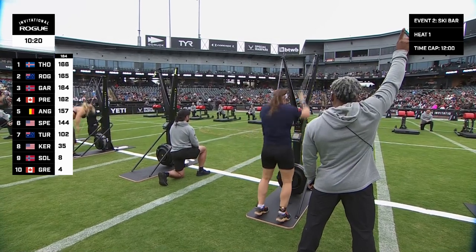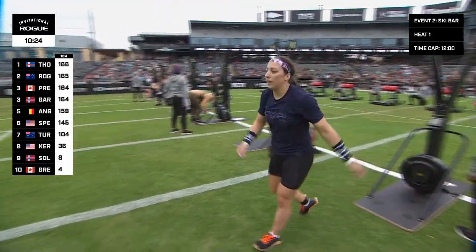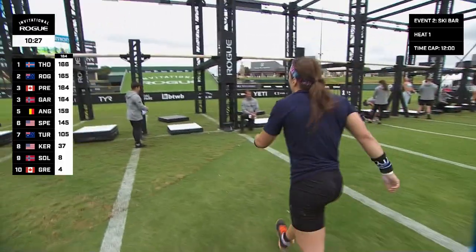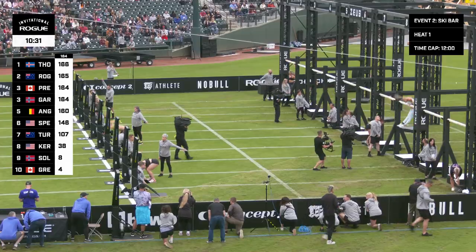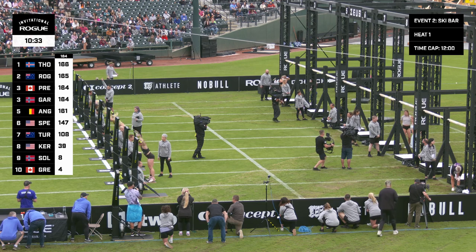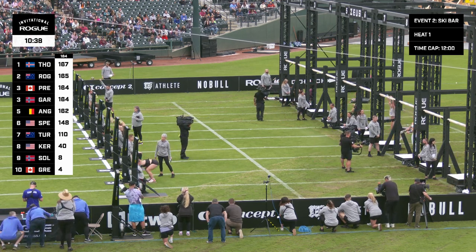Now Bailey Rogers is done with her ski, and she has moved back to the wooden pull-up bar. Here comes Carolyn Prevo now in third. Yeah, and Prevo was able to make up a good bit of that ground through those GHD sit-ups where she gained a bit of that lead back, but then Rogers overtook her again on that ski. Now we're going to get to watch them go head-to-head and rep for rep.